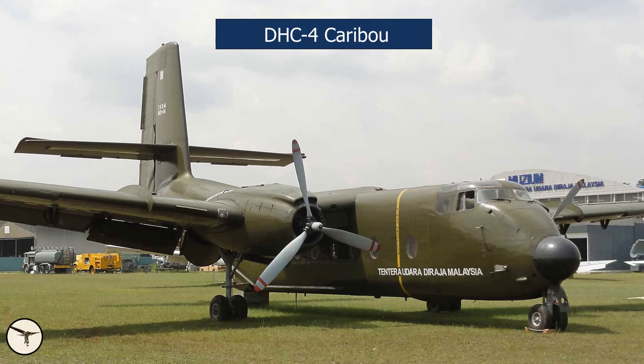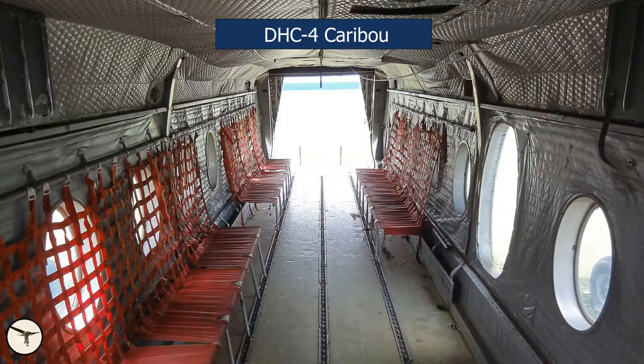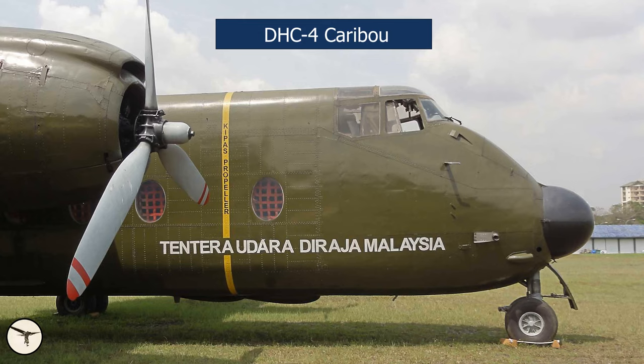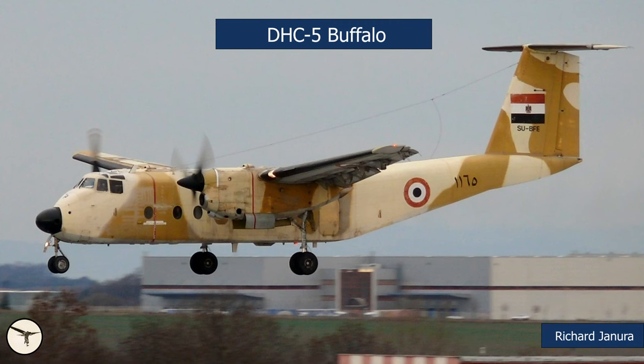The first twin-engine aircraft was the Caribou. It was produced from 1958 to 1968. This aircraft served with the Royal Malaysian Air Force from 1966 until 2000. In 1964, de Havilland Canada introduced the Buffalo.